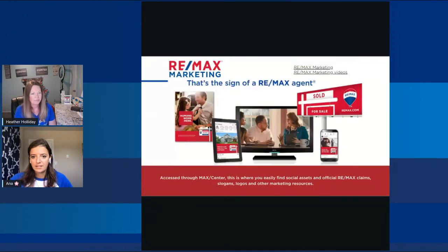It's pretty neat. We have also on Max Center the Remax marketing. So if you want to find logos, cover photos for your balloon, transparent balloon, your cover photos for your social media accounts, YouTube, Twitter, LinkedIn, even LinkedIn is in there, I think. And social graphics for national holidays also go in there ahead of time. If you want to do billboards or radio commercials or video commercials, you also can download all of those files from there and send it to your local media company, so they can set it up for you.